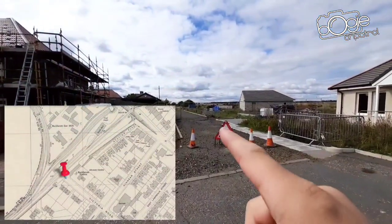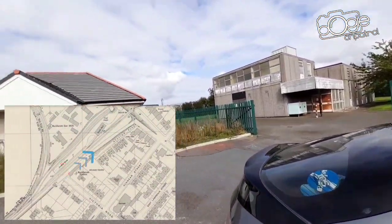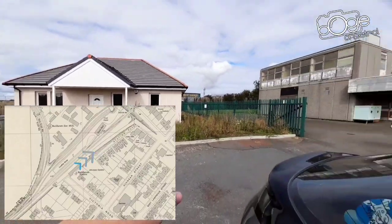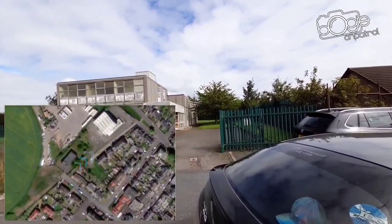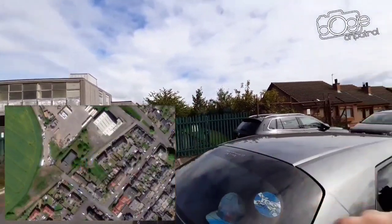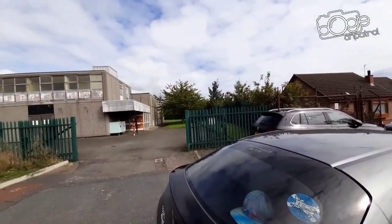We've finished off down there, and the railway ran basically along here and through that way. So we've got an abandoned building here, but what we'll do is go back down the road and go round and try and follow it from the other side.